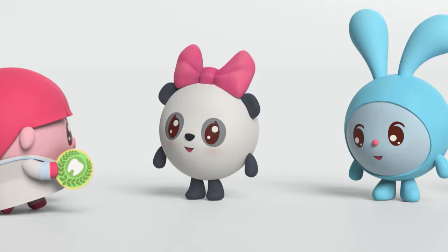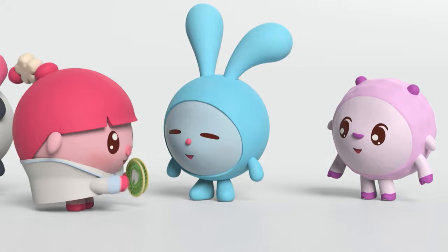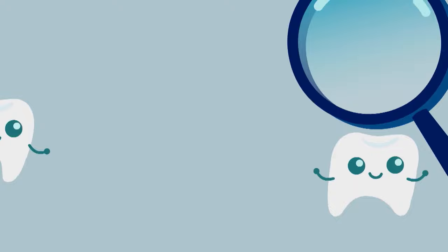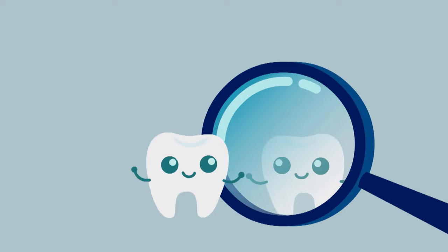Who's first? Ooh, your teeth are really clean. Who's next? Ooh, your teeth, they really gleam. And now, ooh, healthy teeth are what I see. It's just how they're meant to be. Open wide, your teeth are really clean, they really gleam, healthy teeth are what I see. It's just how they're meant to be.